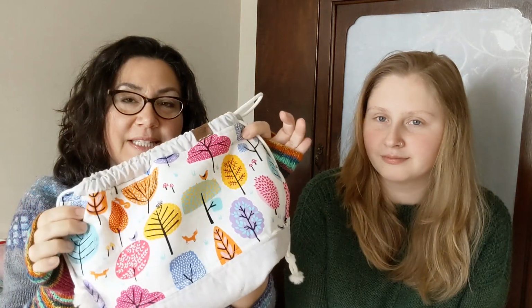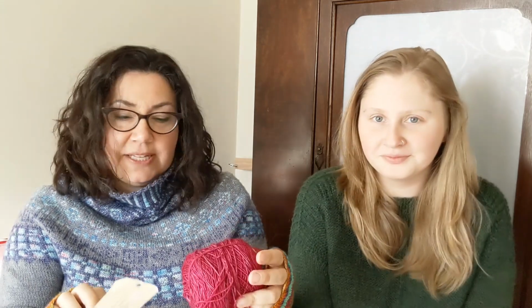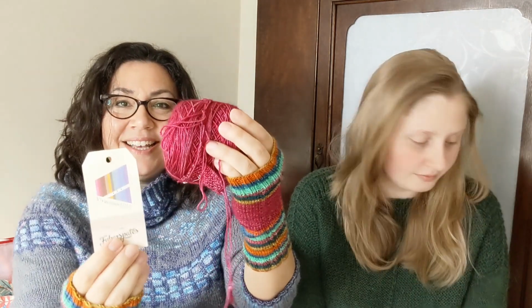But let me tell you about what yarn I used. This project was in this bag by Amy of Noble Character Crafts. It's one of my favorites. And I used the striping yarn, Jenny Weasley by Nomadic Yarns, and the pink is Fiber Spates Vivacious 4-ply, in the color Mixes Magentas. So I'm really happy about it, and I still have plenty of yarn from both skeins. I have another ball about this size, so I can totally knit socks with it or something else.